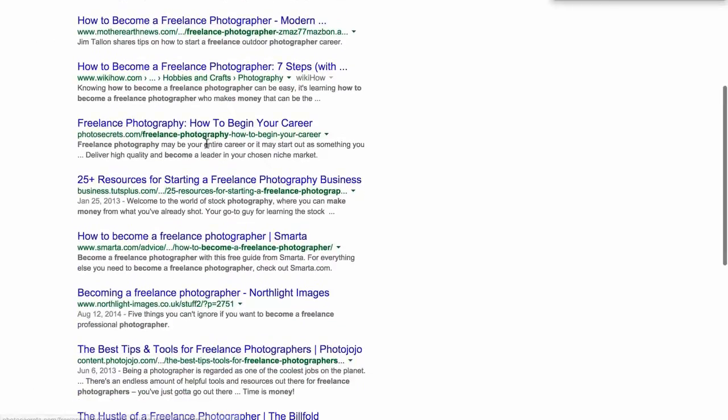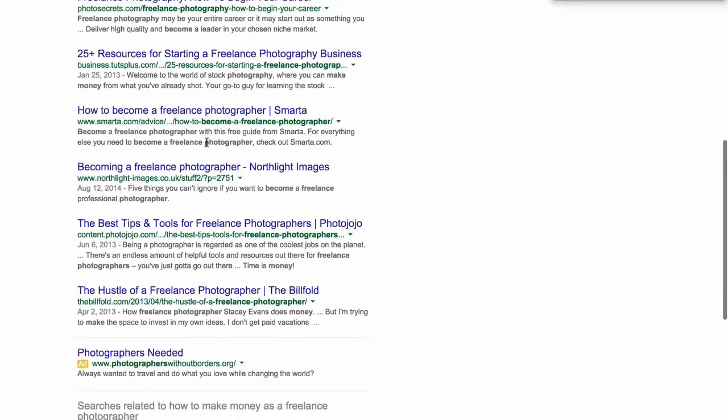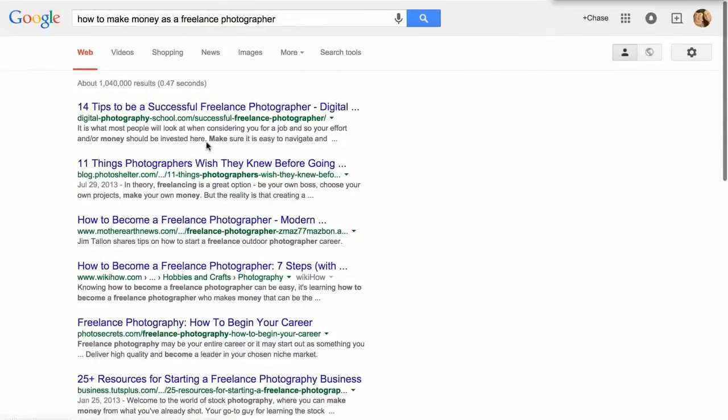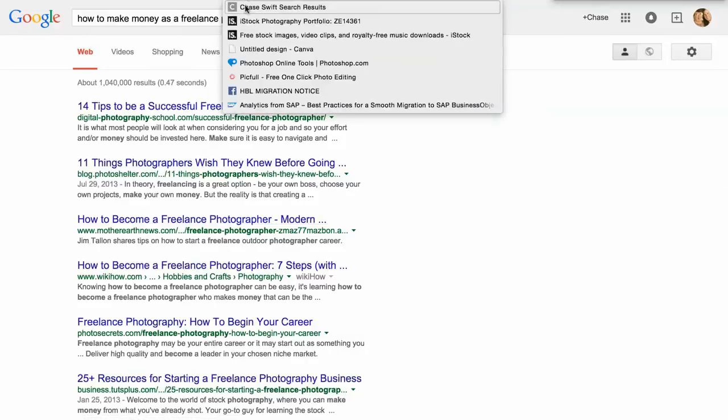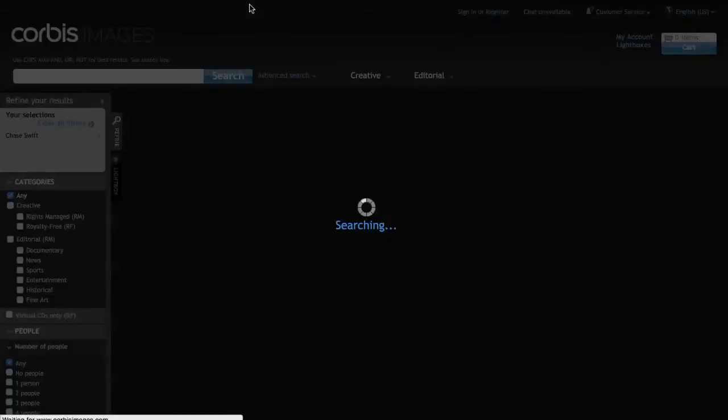Now, you'll probably find, at least on Google, a lot of different viewpoints. And there are different types of freelance photography. But what I want to show you is the freelance photography that I do, which is as a stock photographer.